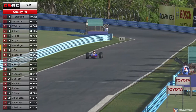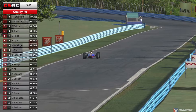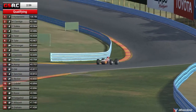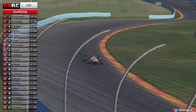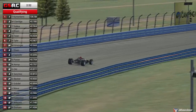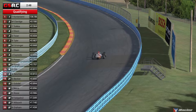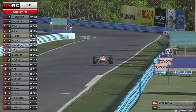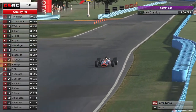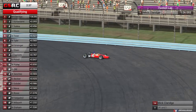And then looking at the rest of the field, I'm actually pretty impressed. You have to go all the way down to 18th place, Ozzy, before you find a car that's over one second back. Yeah, it's pretty close, but when the lap times are just over a minute, you expect it to be close. Here we have Marco Antonio Lopez Salgado just braking a little bit at the top of the hill on the SS. And we move on towards Jorge Nieva. And meanwhile, Mick Claridge, where in the world is Mick? He is in provisional pole position.